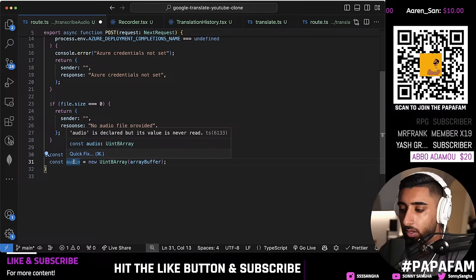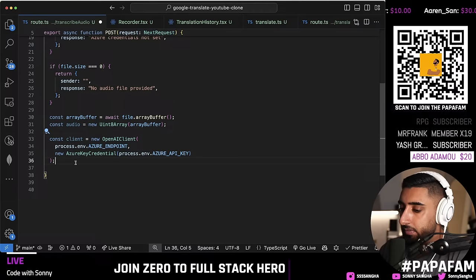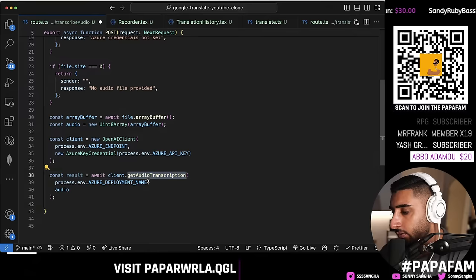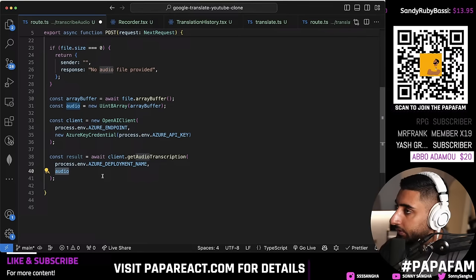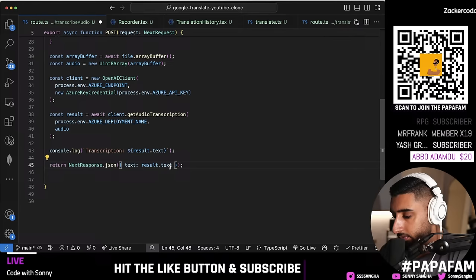And then what we do is we create a client instance of OpenAI. So in this case, boom, say new OpenAI client, and we pass in the endpoint, we pass in our key credentials, which is our API key. Again, we set all this up in the beginning, and then we basically go ahead and say await client dot get audio transcription. We push it to the deployment name, we push the audio that we're trying to get the transcription for, and then if all went well, guys, we should get the transcription as result.txt. In which case, we simply go ahead and return a next response with the JSON of text result.txt. Right, so in this case, like so.